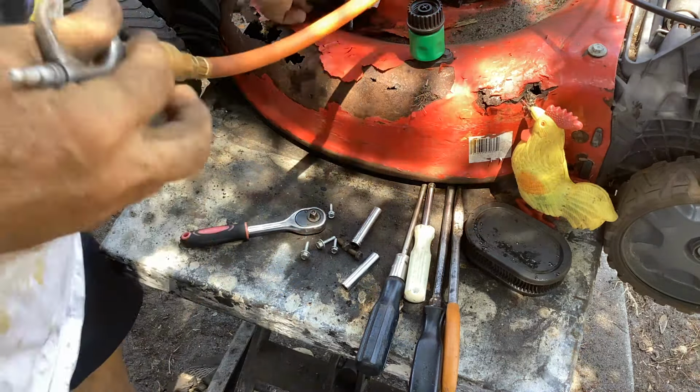I know you guys are going to give me hell, some of you, for not washing this off, but for the sake of saving time, I'm just going to plow ahead. I just want to show you how to get these off. You've probably seen me do this hundreds of times. It's not difficult. It'd even be faster if I had my Dewalt impact, but today's old school day.